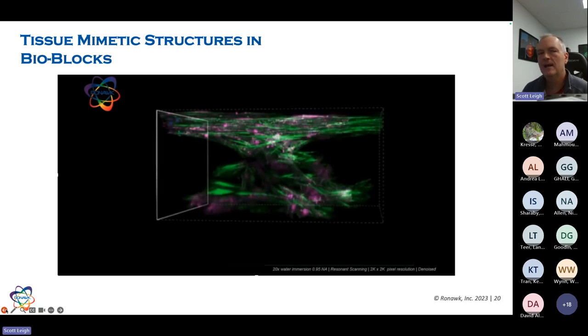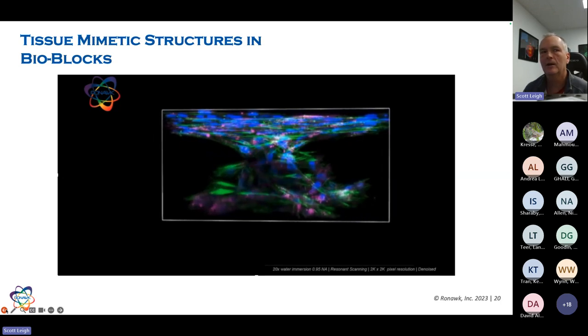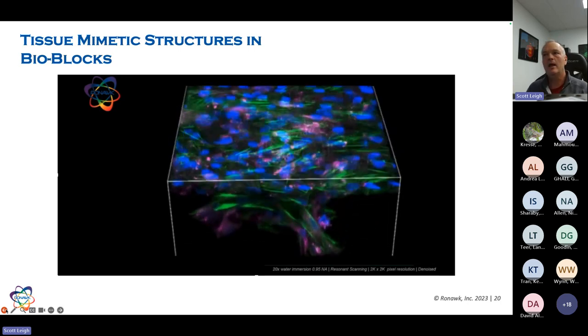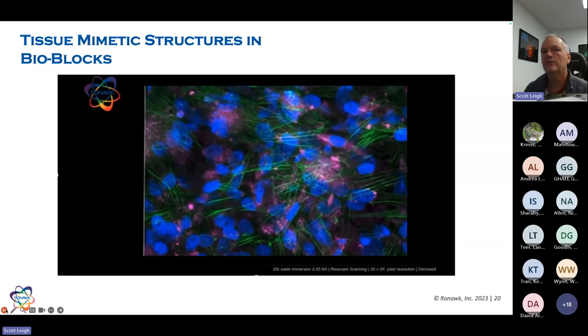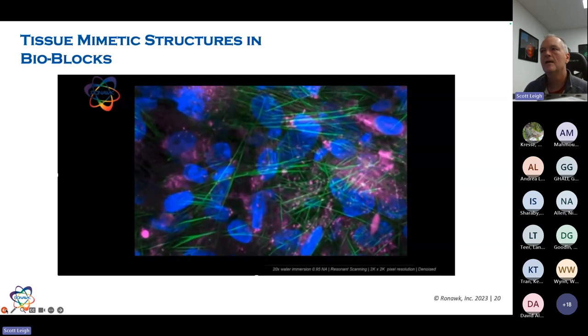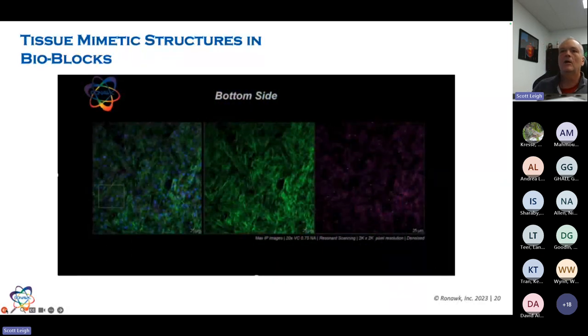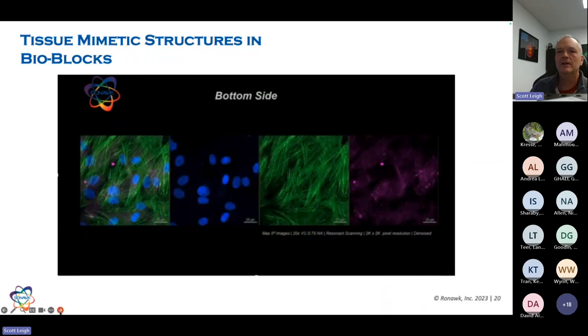When we fix and section the blocks, when we look at any cell line that's been in the block, this is typically what we see, and this is what's gotten Nikon so excited. We're able to see biology that we're not able to see in other formats. There is a lot that we're seeing I would love to share. We have to figure it out first. So let's look at another one.